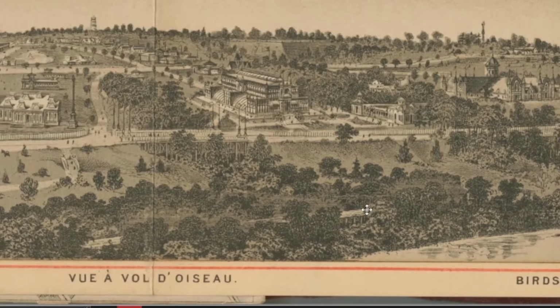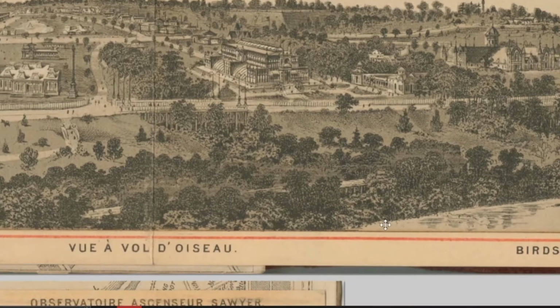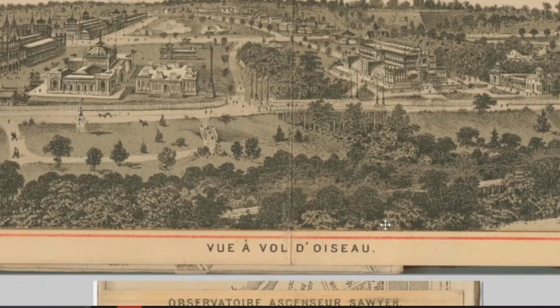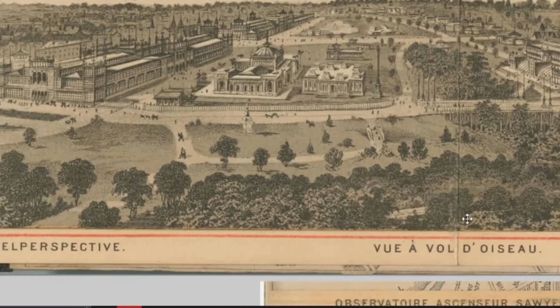Quite possibly a train track here, going through the trees. Looks like it, doesn't it? It's either a path or a train track, but I can't see the train station that was supposedly here.